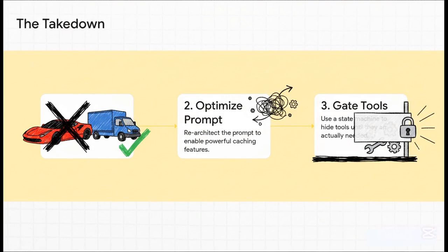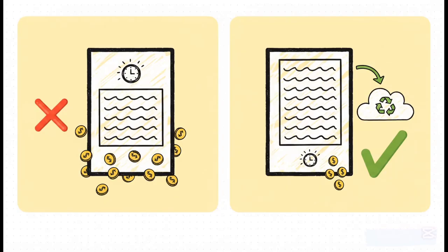Step 1, we swapped the model. We went from the expensive Ferrari down to a much more efficient workhorse. Step 2, we totally re-architected the prompt. And step 3, we gated its tools, so they were only visible to the agent when it absolutely needed them. And this right here, this is probably the most important trick in the whole playbook.